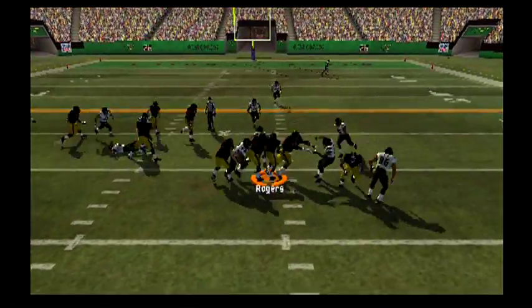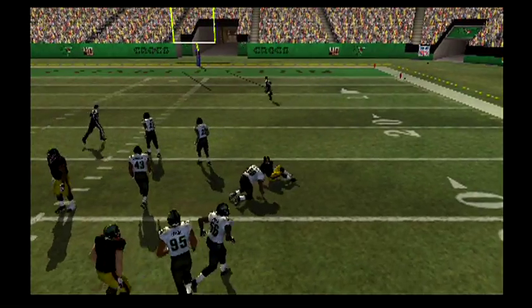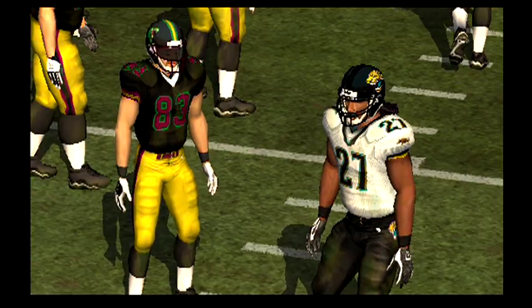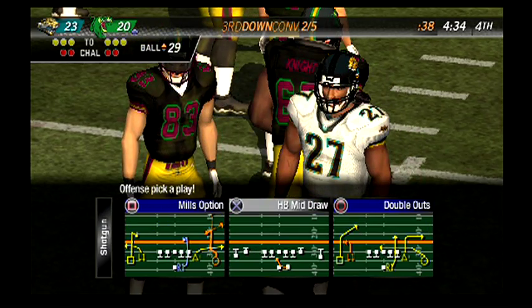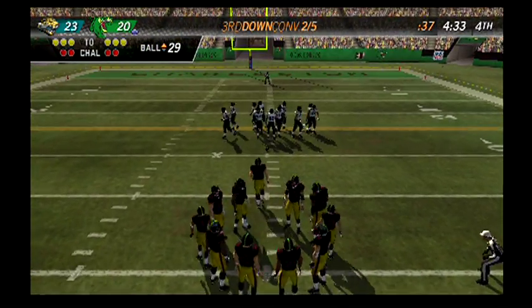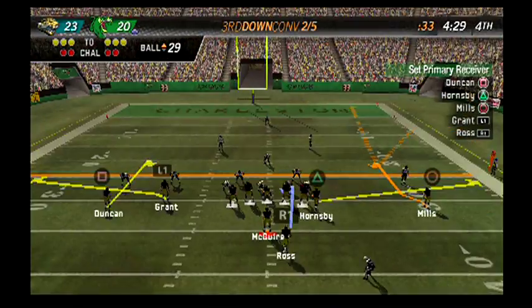Receives the handoff. Runs through the tackle. Henderson is there on the stop at the 29-yard line. That's another big run. The offensive line has been doing a pretty good job of opening up some holes. Third down, and they'll have to try to get it to the 24-yard line to pick up a first down.